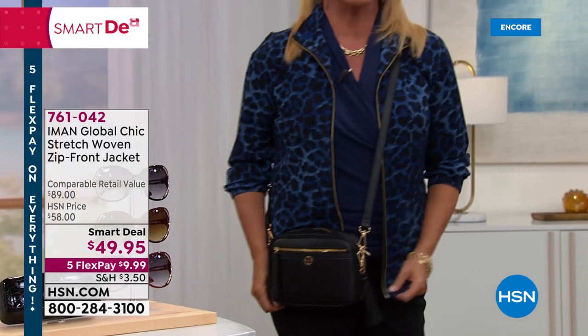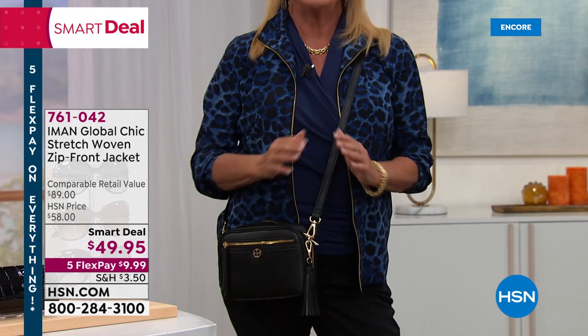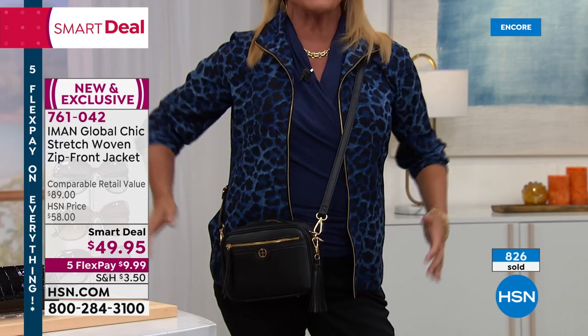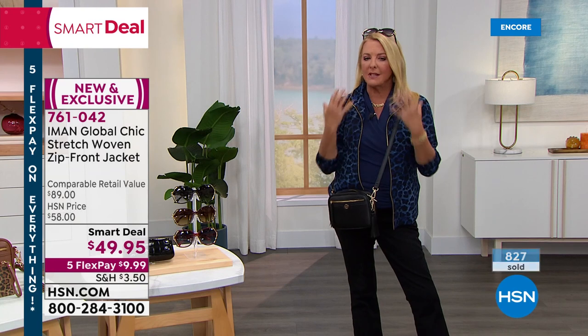It is indeed from Iman. Isn't this cute? It's just a wonderful transition jacket. This is absolutely wear now. Oh my goodness, we've already sold 800, wow. So it's wear now, 100% wear into the fall and winter. All you do is layer more.